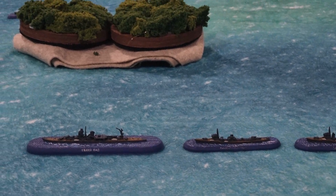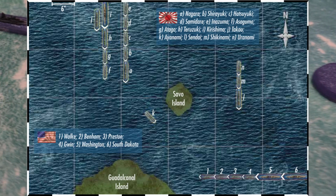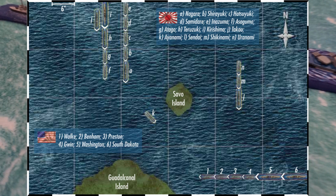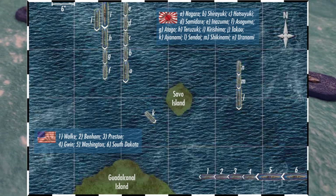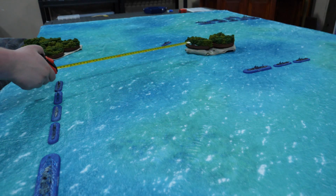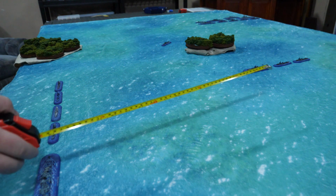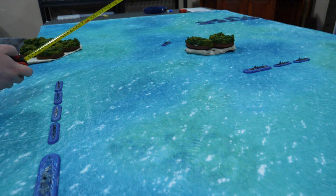The Japanese force was dispersed to cover all avenues of approach. As a result, the Allied force was spotted around 2300 hours on the 14th of November 1942. The U.S. vessels had picked up nearby Japanese ships a few minutes earlier. Today, we will be replaying this battle.